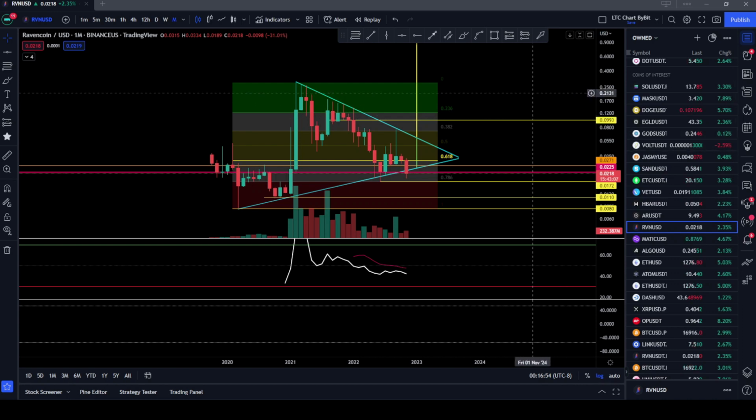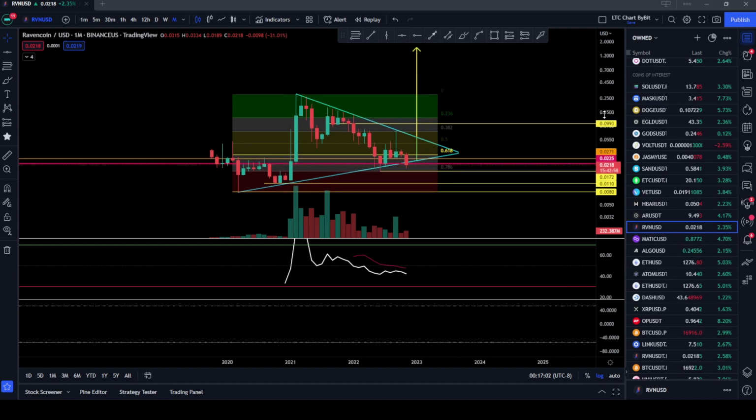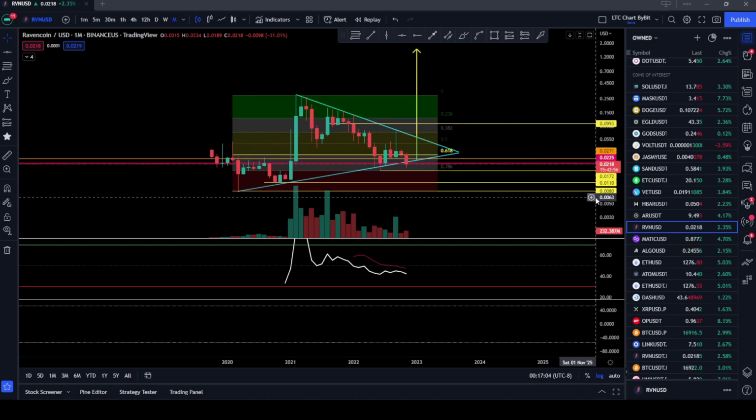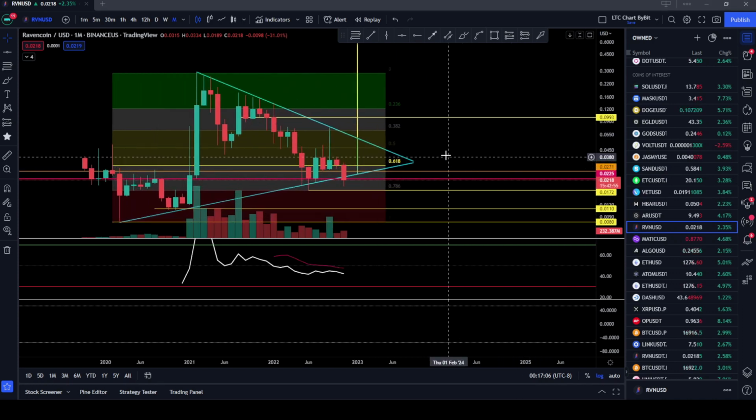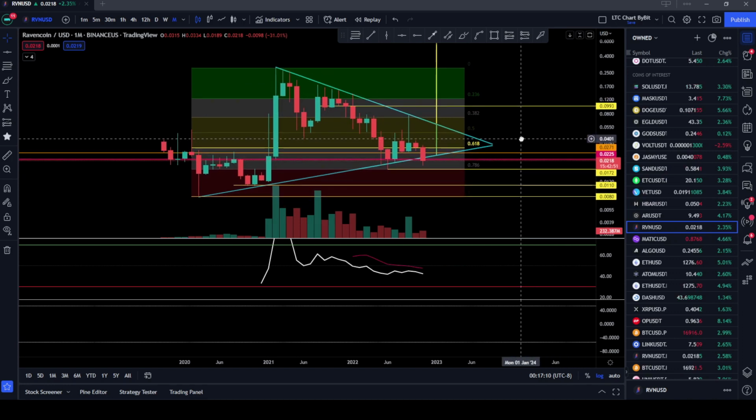Since the month is just about over, it looks like we got about 15 hours and 43 minutes left. I thought I'd start us off on the monthly time frame for Ravencoin. And noticing something interesting happening here, and hopefully we really need to hold a certain line here.